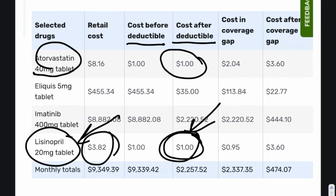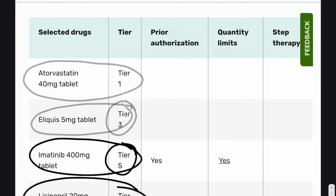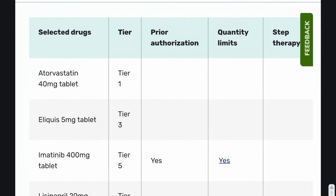So hopefully this kind of makes sense. Again, it's just something that tends to bring a lot of confusion in the Medicare space, especially in the beginning of the year after plans change. This is also a really good reason why you should look at your plan every single year, because if you don't know what tier your medications are, you don't know how that's going to impact your deductible or your costs for next year.